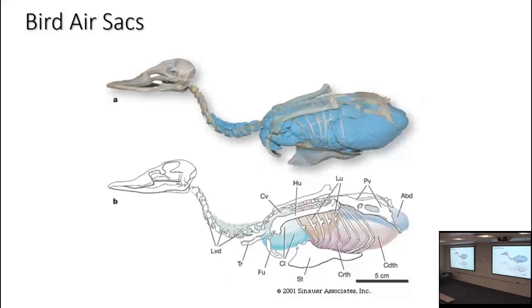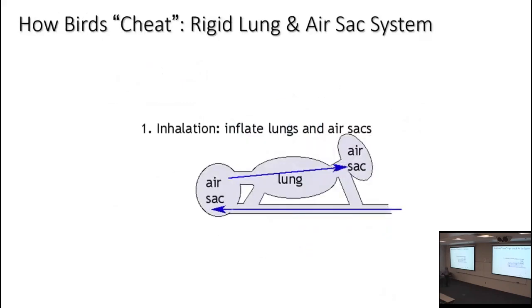So you can see how extensive these air sacs are in the body of a bird. So how does the system work? Well, in this case, anterior is off over here, so the bird's head's over here. It breathes in. Air comes from the outside world and inflates the posterior set of air sacs. Any air that was in the posterior set of air sacs flows through the lung and exchanges its gas, drops off its oxygen, picks up its CO2, and goes to begin to inflate the anterior air sacs. So that's breathing in.